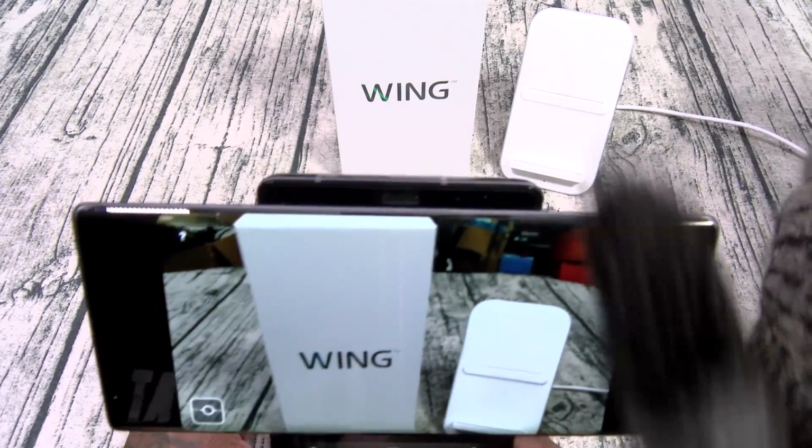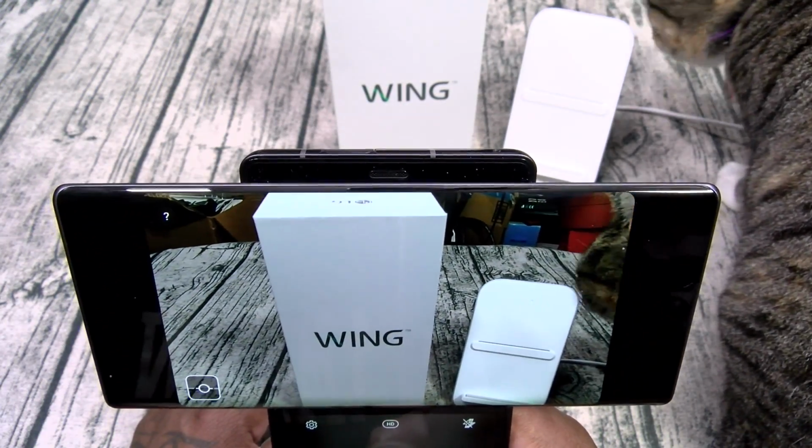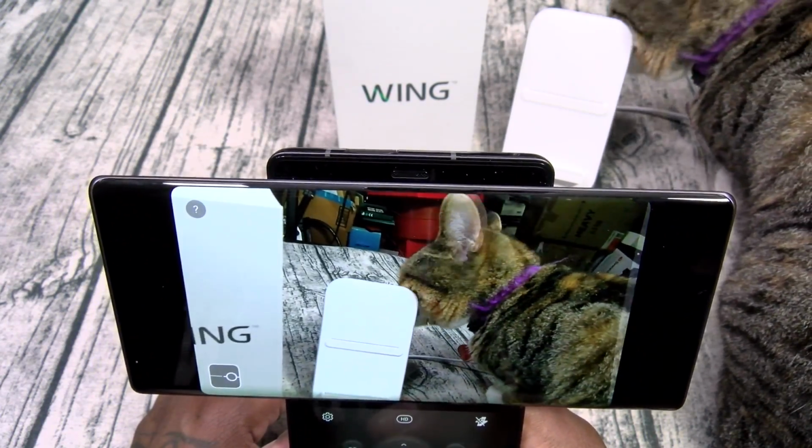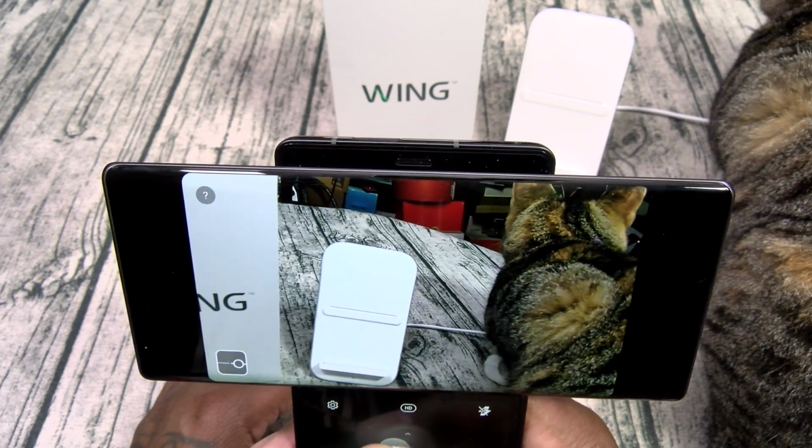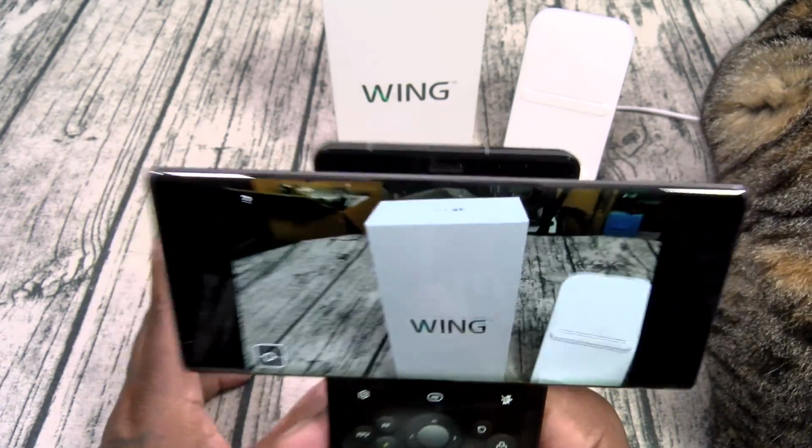Let's see if I can get shoes. Alright, watch this. Now I got a picture of the wing right here. I want to get shoes without moving the camera. Look at that. And I can take a quick shot. Bang. This is hot, yo.